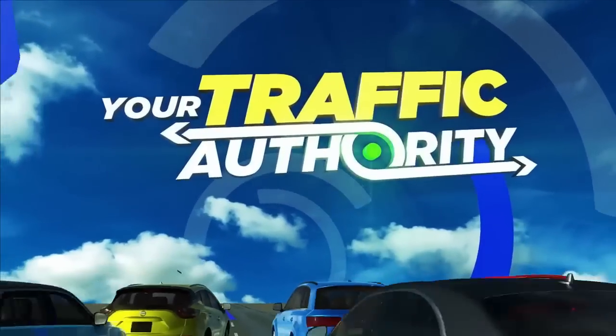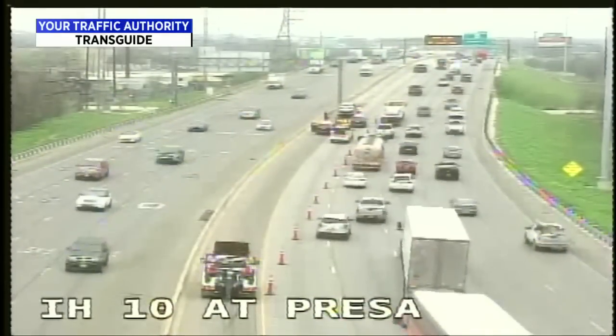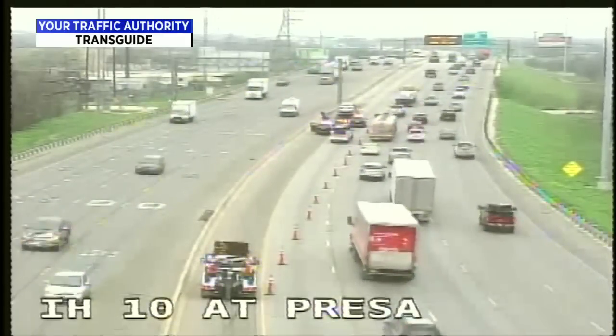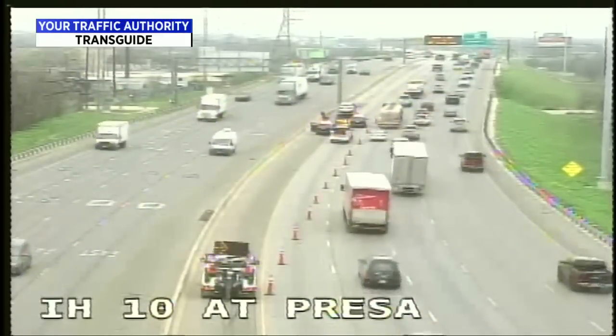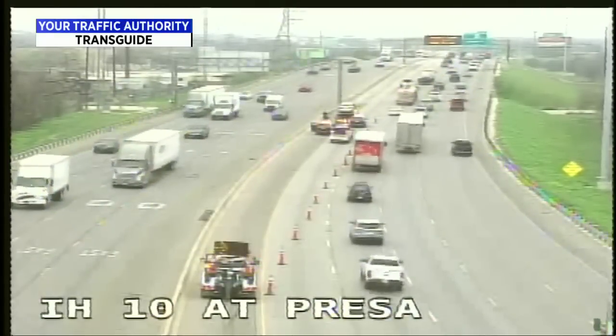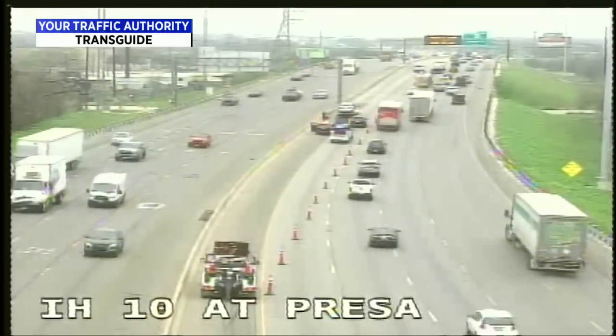Well, whatever's happening out there at 10 West at Pressa is not going anywhere quick. We still got a shoulder and a lane currently closed off. The aero truck is out, and so are the orange cones, so it looks like it might be there a little while longer. Everybody's slowing down, which of course is the right thing to do, but traffic is moving on by smoothly. Yeah, at least it's still going right now.